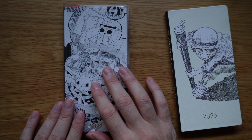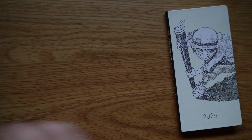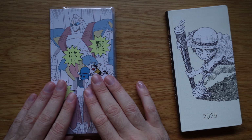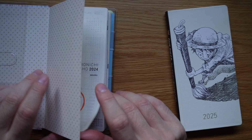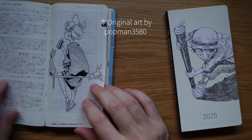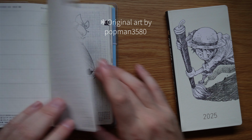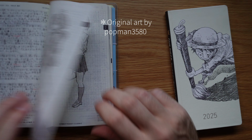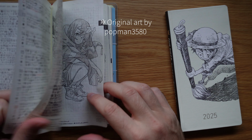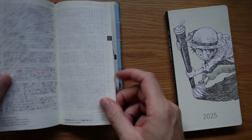I guess I could look at my Techo for not years and just do the memory keeping. Anyway, that's not important. But what is important is I tried again this year, and I am still going strong. So this one, again, I'm doing illustration on the right side and memory keeping on the left side. And just try to do something each week.